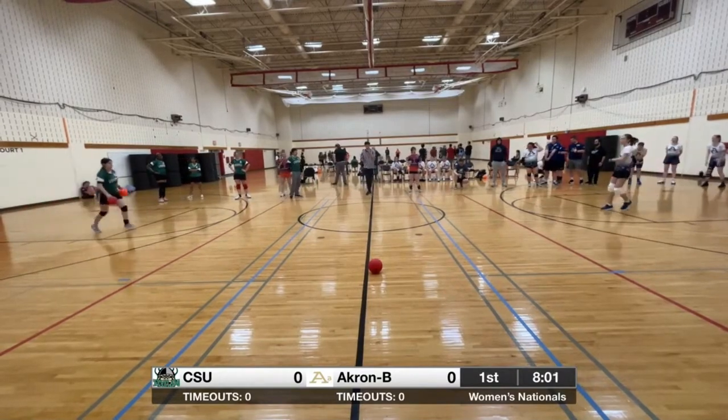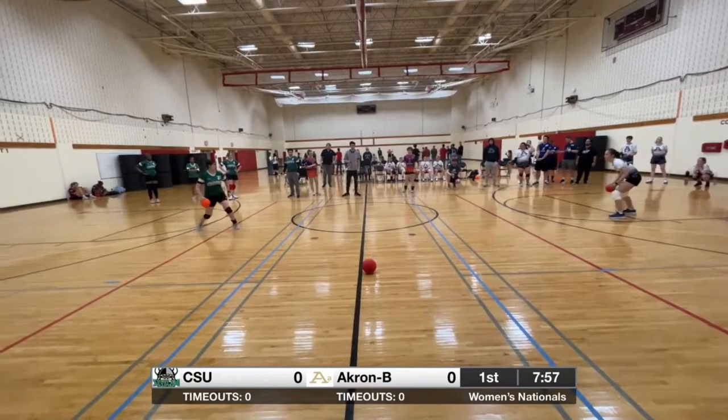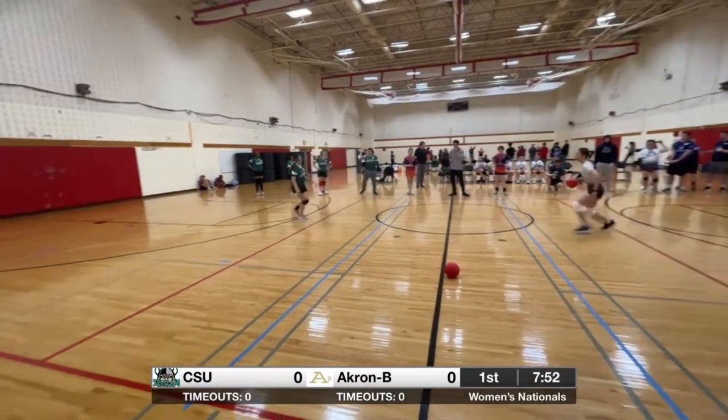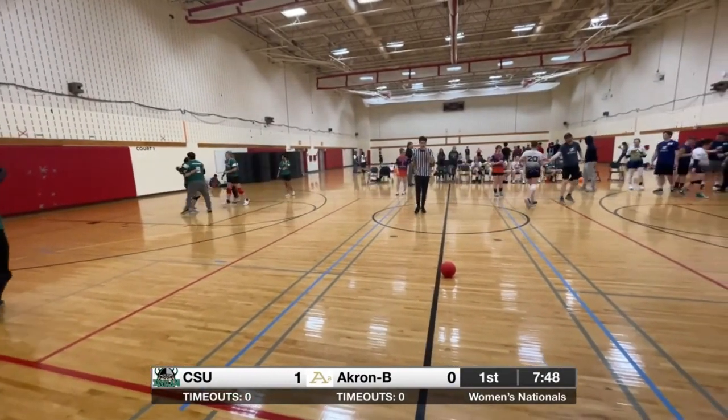We're underway. I'll try to get the official clock. I've got us at 8 minutes left. Ooh, Fogle was looking for the drop catch. You can hear Pfeiffer saying, go get her, go get her. Oh, but she throws a catch and Cleveland State gets the point anyway.